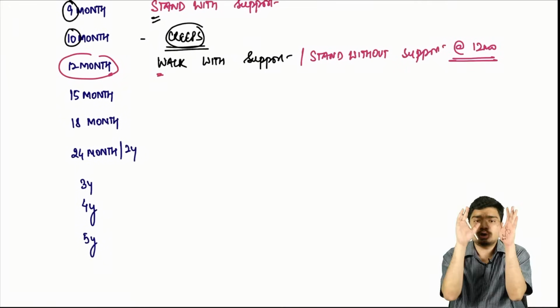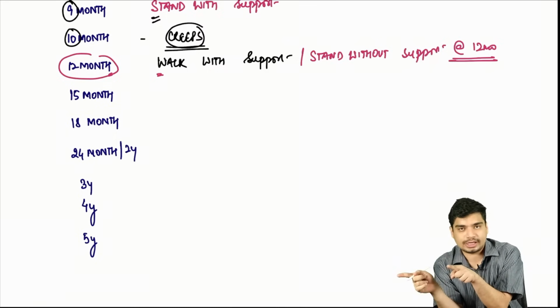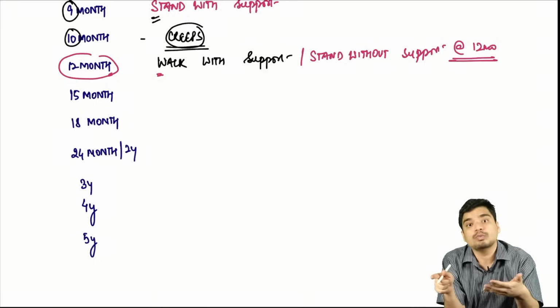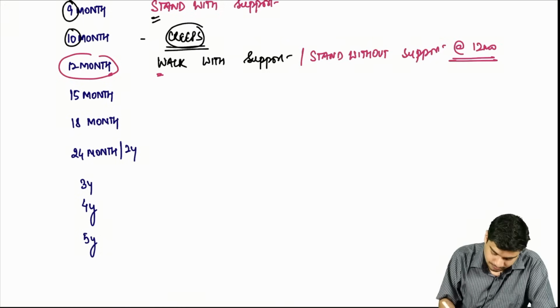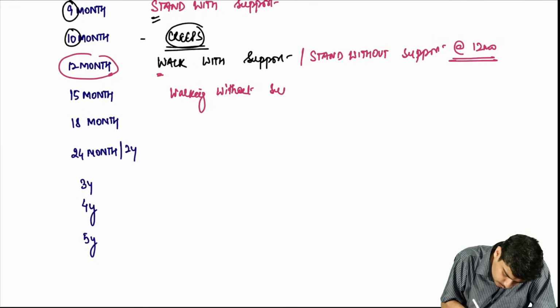Alright. So at 12 months, what was happening? Walking with support was happening. So at 15 months, what will happen? Walking without support will happen. After 15 months, what will happen? Walking without support.